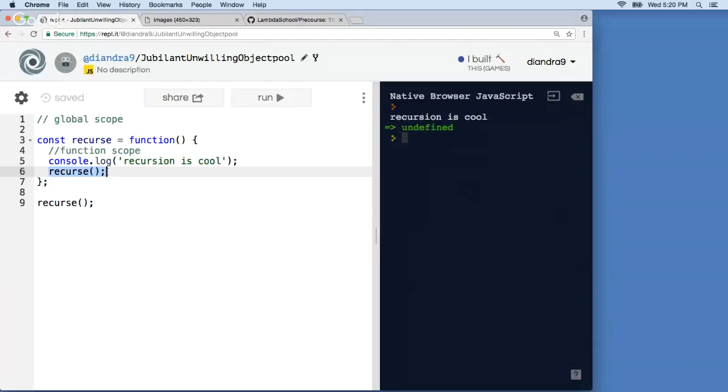So now we have 2 copies of recurse being called. We jump back up here, we get another console log, and then we call recurse again. Now a 3rd copy of recurse is going to be called. We jump up here, we console log, now a 4th copy. And I'll save you guys the trouble of me going through this for another couple minutes and just say that there's nothing that will stop this process. It'll just keep calling itself and keep creating new copies of itself. And theoretically, it could do this forever until my computer crashed.